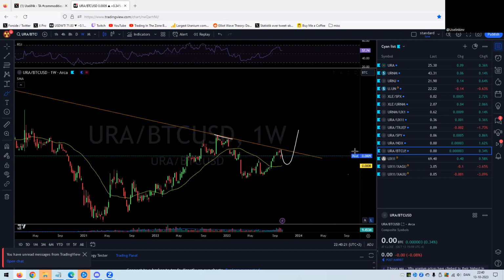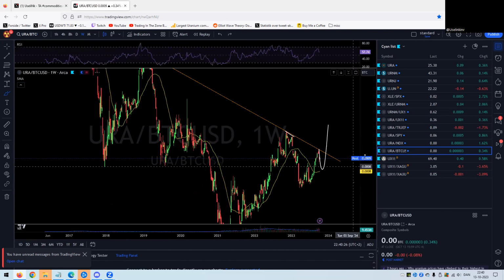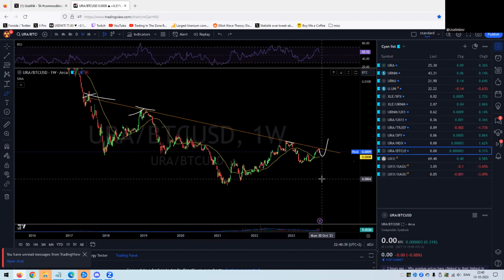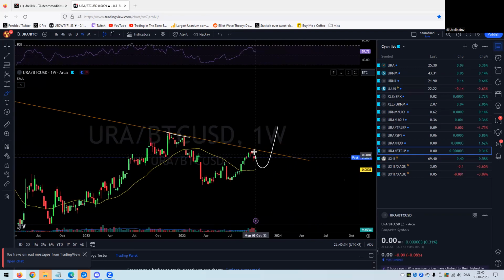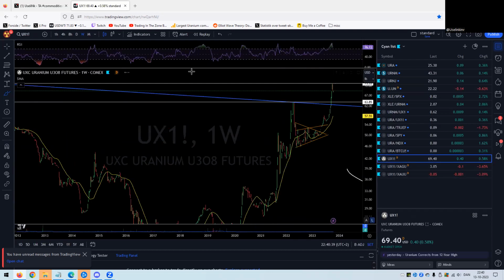URA against Bitcoin. I still think this is the trajectory for this ratio. Again, when and if we break that long-term ratio trend line, boom, that's a big one to take out. URA will outperform Bitcoin, but for now, it's just in a dull moment right here. Let's follow it week for week.